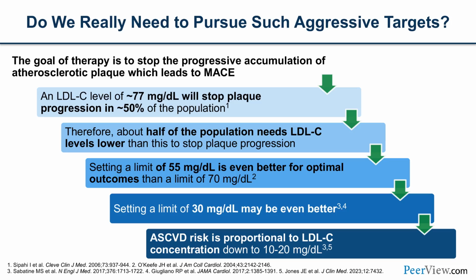Well, we know that the goal of therapy is to not just lower the LDL cholesterol level, it's to stop progression of accumulation of atherosclerotic plaque and also to stabilize plaque to prevent MACE. In the general population with cardiovascular disease, an LDL cholesterol level of about 77 milligrams per deciliter will stop plaque progression in about half the population. So therefore, half the population needs LDL cholesterol levels lower than this to stop plaque progression. And moreover, setting a limit or goal of less than 55 milligrams per deciliter is even better for stabilizing plaque and reducing high-risk plaque so that it cannot cause an ACS.